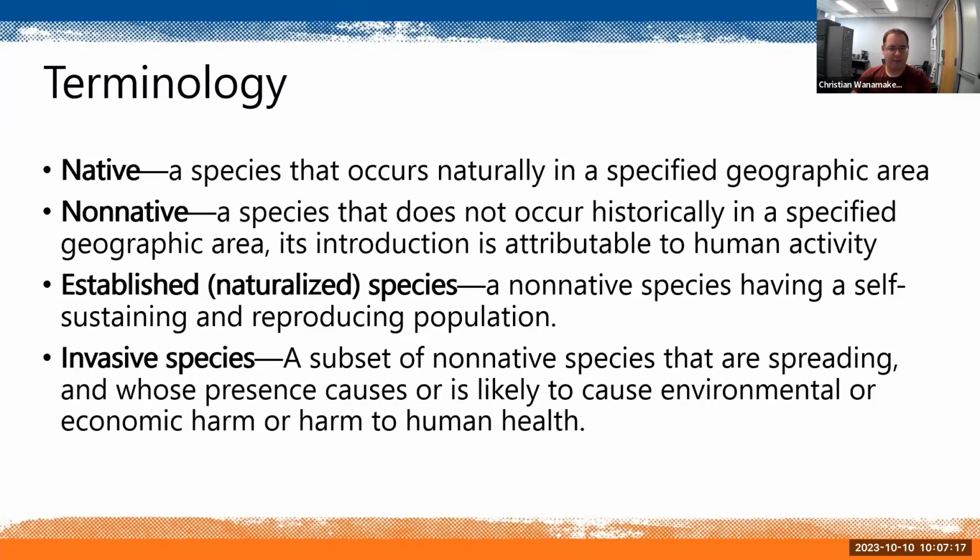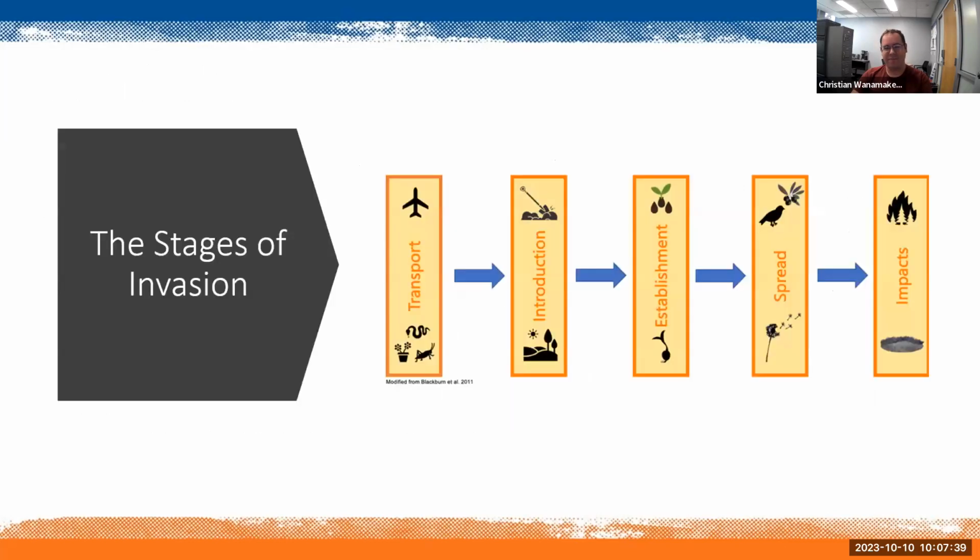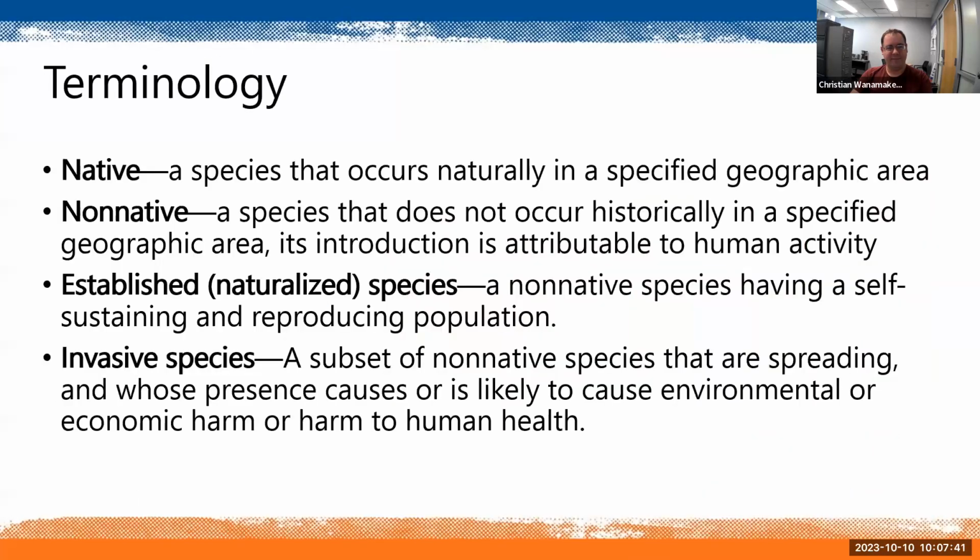So I want to just point out a couple of examples. As far as non-native species, we might talk about something like an apple, right? Apples have been brought to the United States through human activity, obviously a very important agronomic and economic crop, but there's no evidence that it's going to become invasive, right? There's no documented impacts. It's not spreading wildly across its range. And so that's why it's important to take away from this that not all non-native species are invasive.